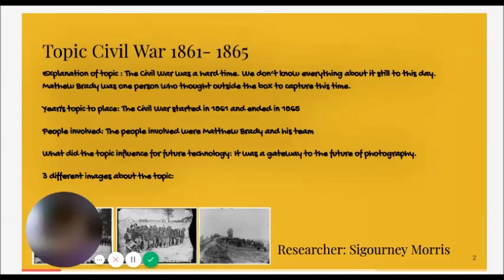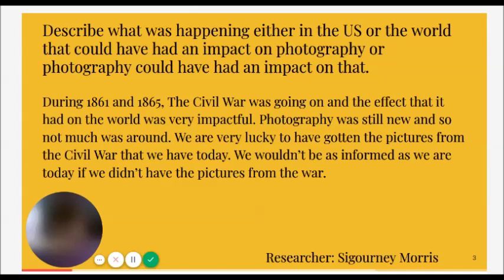During 1861 through 1865, the Civil War was going on, and the effect that it had on the world was very impactful. Photography was still new, and so not much was around. We're very lucky to have gotten the pictures from the Civil War that we have today. We wouldn't be as informed as we are today if we didn't have the pictures from the war.